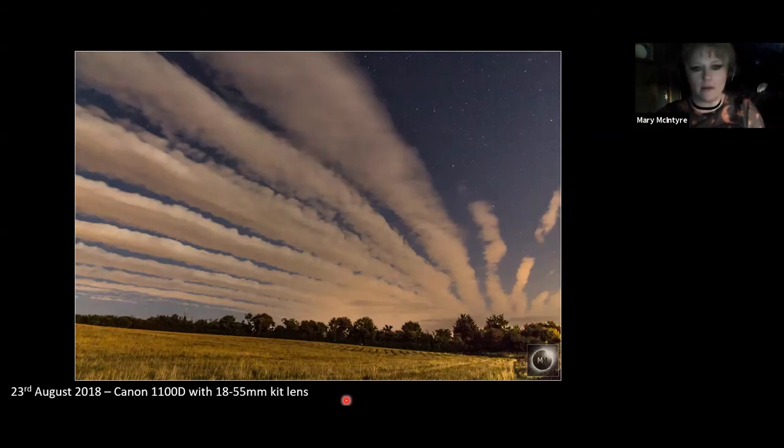I was out here at midnight, 1 o'clock in the morning, taking pictures of these when most sensible people were actually in bed asleep. And because of that, these pictures ended up being used widely in the national press. So these pictures are the ones that have been the most successful in terms of media stuff.